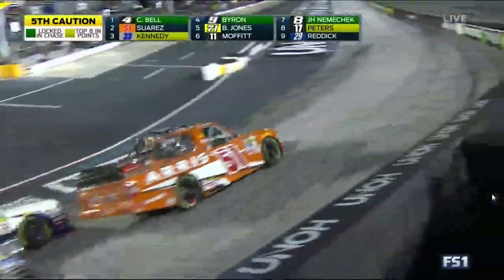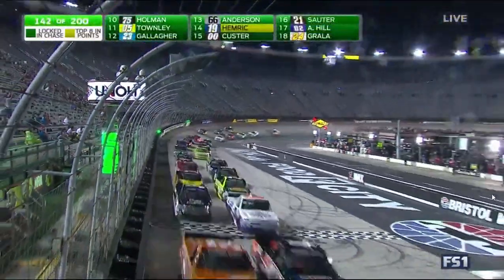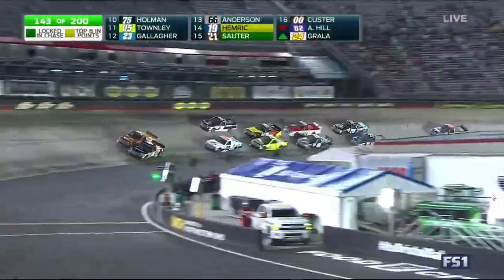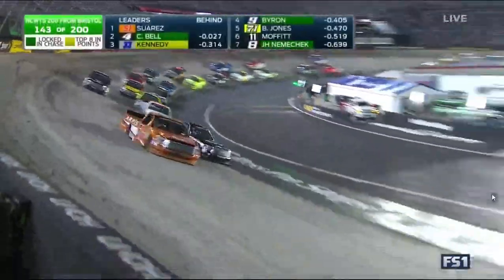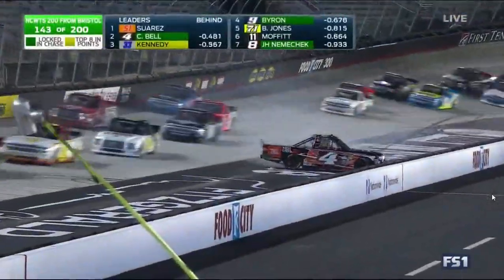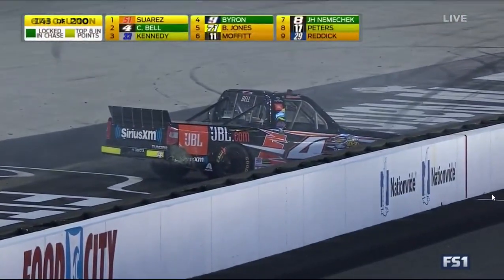Teammates on the front row. Christopher Bell on the inside. Daniel Suarez on the outside. Back green. Good start by Suarez on that outside. He was able to put his nose out in front of Bell, and Bell's going to spin. Christopher Bell, the leader, goes around, and the caution is back out.